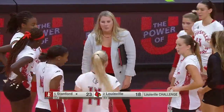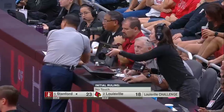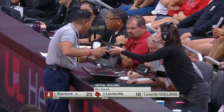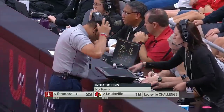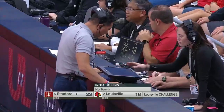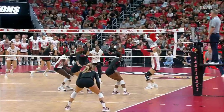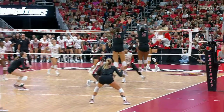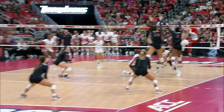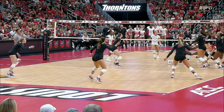Danny Busboom Kelly pulling out the challenge card for the first time so far on the afternoon. Stanford, if the call stands, it'll be 23-18. Challenging touch on the block on that attack from DeBeer, but what the referees can do is look at the totality of the play, so they can go through the entire thing to see if there was any type of touch, and I don't really see that there is a touch on the block from Cami Minor. I don't think the ball went over the net.